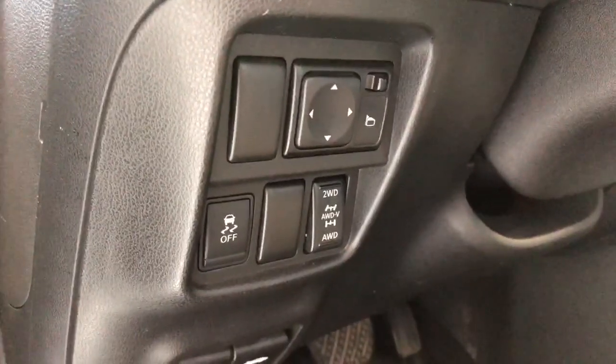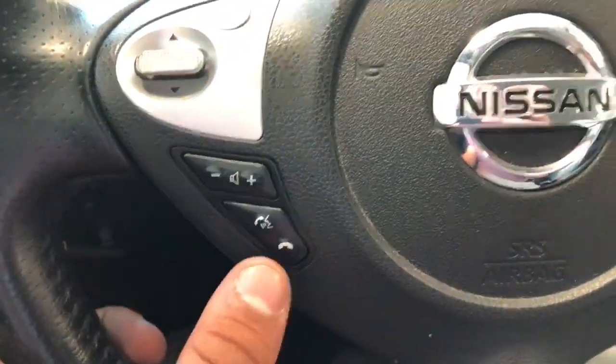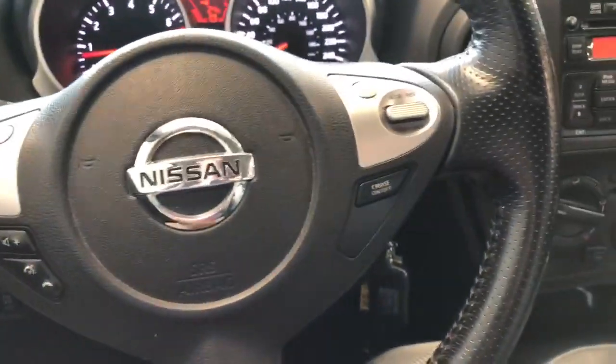And right beside the steering wheel, you'll find your locking differential settings. Taking a look at our steering wheel, you'll find your volume switches as well as your hands-free calling. And on the other side, you'll find your cruise control.